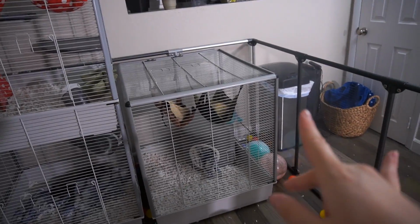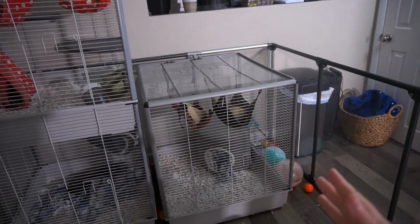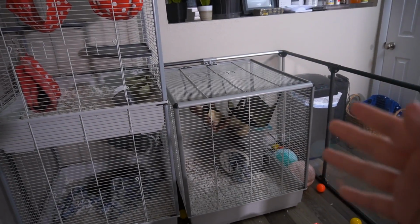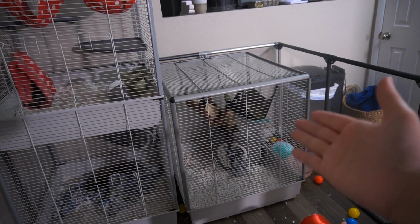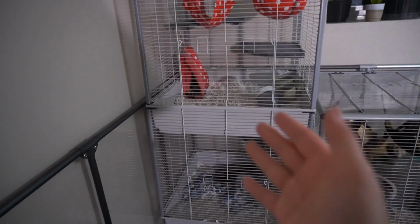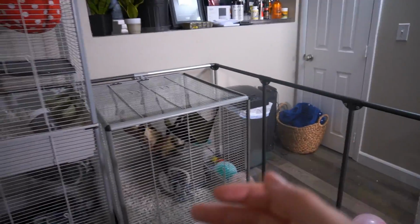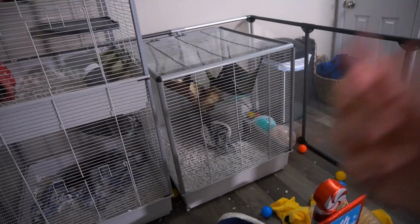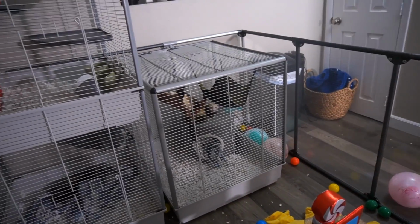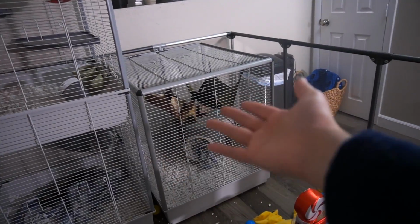But Noodle, when he first came home, had to go into quarantine, which is why he's in this separate setup. I would never suggest that the second you bring home a new ferret from a pet store, you simply put them straight away with your other two or however many ferrets you have at home. The reason being that in a pet store, they've got very high footfall. There's a lot of animals coming in and out, and you just don't know what could be on or inside your ferret and its fecal matter.